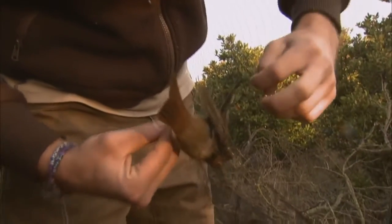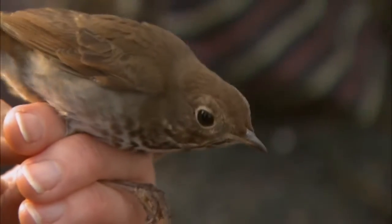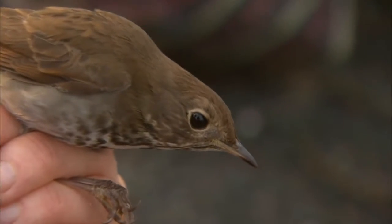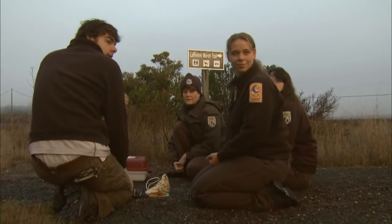Joe has a hermit thrush, which is a bird that winters here. It's actually really rare to know exactly where the same population of birds winters and also breeds. So if you can get that kind of information, it's really valuable.